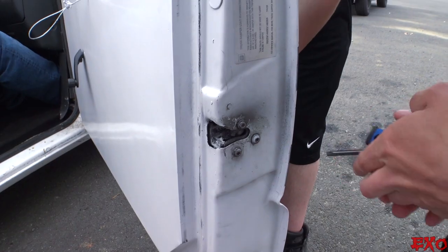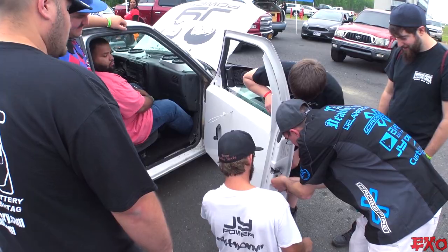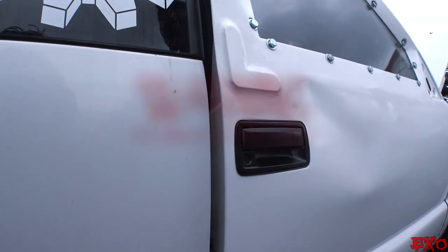I'm going to figure out something with the latches. I know adding all the weight, it sagged the door down. Now I'm going to have to move the latch back down. The things we do for bass, huh? Yeah, man.